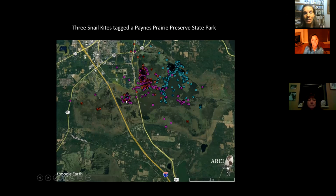A little worrisome because they're crossing a big, very busy road, and a lot of power lines. We have seen one casualty of a snail kite, just found a carcass on the road, not a banded bird, so not sure how many birds may be affected by cars. But we are really excited to learn about this extension of the nesting population of snail kites.